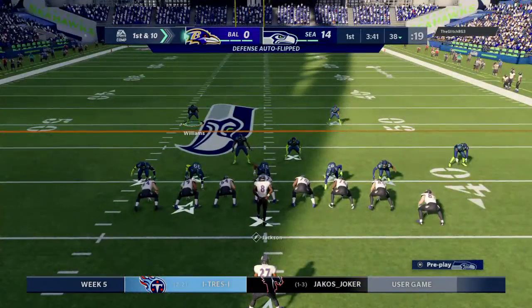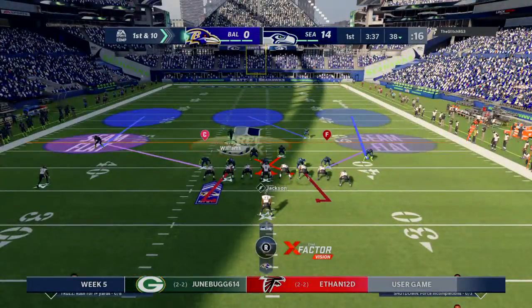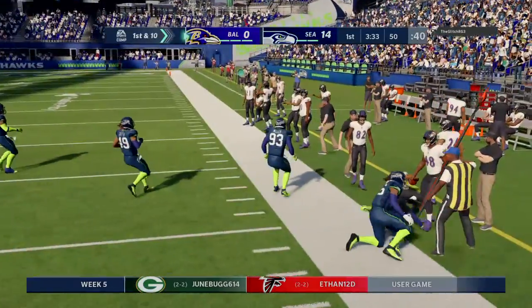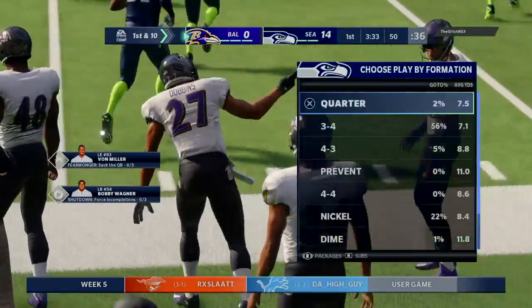Three tight ends in the ball game here on 1st and 10. On 1st and 10, it's Dobbins. And he's going to be out of bounds right at midfield. It's a pickup of 11 and a Baltimore first down.